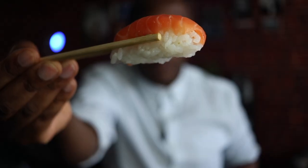This is what I'm having for lunch today. It's called nigiri. Nigiri is a type of sushi consisting of a slice of raw fish on top of some rice. However, this is not a sushi lesson. What I'm interested in is the type of fish that is on top of this nigiri.